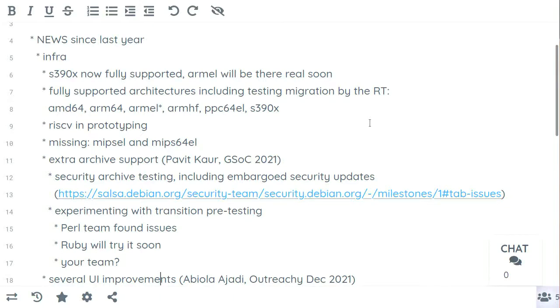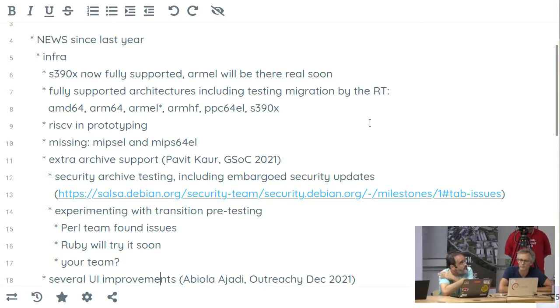Okay, so on the infrastructure side, we have a few things that happened since last year. One is that S390X is now fully supported, and we are pretty close to getting the same level of support for ARM-EL as well. So that makes us fully supporting 6 of the release architectures. Are those all of them? Are we missing MIPSEL and MIPS for the 64EL? We are missing the MIPS ones, and we are prototyping now RISC-V. So we have 6 RISC-V worker nodes provided by the, I forgot the name. It's a Chinese university lab that's providing us with access to 6 boards.